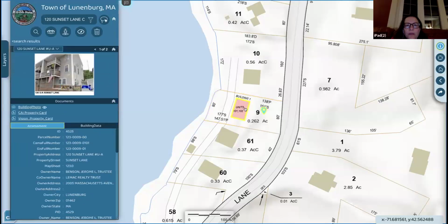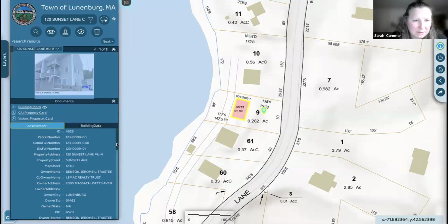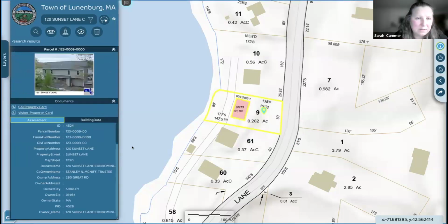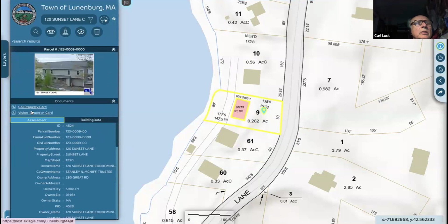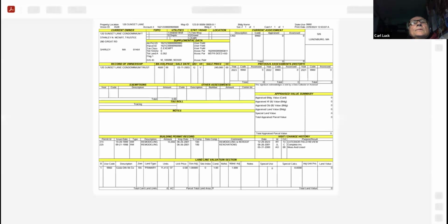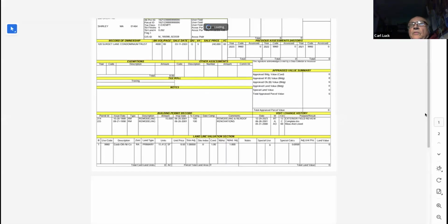I just did it so multiple participants can share. I can't seem to find the unshare screen button. Okay. So when you click on the property, unless you have the person's name, you click on the unit, and then you go to Vision property card now. And it comes up as vacant land, so it's just giving the land piece of it. That's what I'm saying.